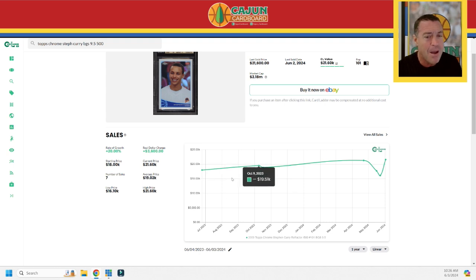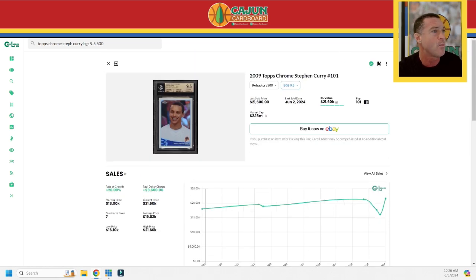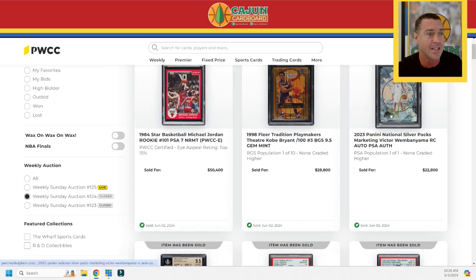It's trying to fight back. It seems like we've hit the bottom on this card, although the last one was the bottom. So I don't want to jump to conclusions, and this one does have great subgrades. So up 20% with this quad gem over the last 1 year. Again, look closely at the data when you're making decisions on buying monsters like that.